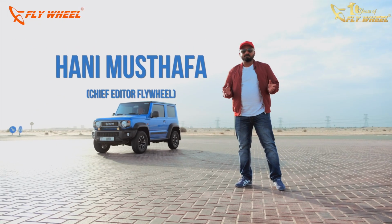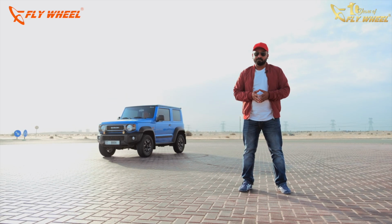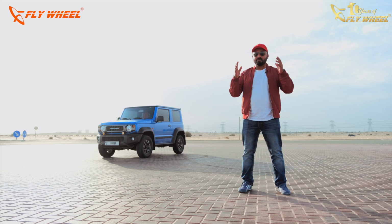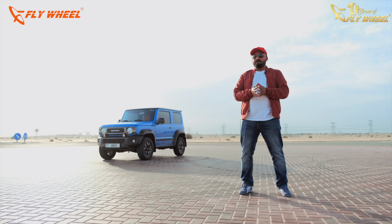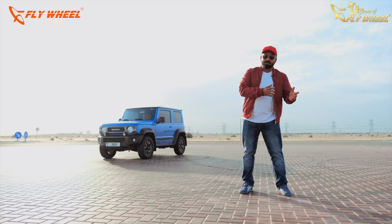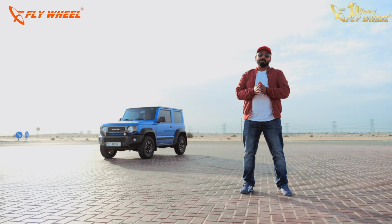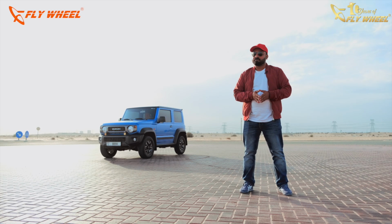If you ask me which is my favorite car, I can say one answer, which will be Mercedes G-Wagon. And if you ask me which is the car which you would start driving and doing all kind of stunts, it is the Maruti Gypsy. And now I have bought a car which combines both in one, which is the Suzuki Jimny, also known as the Chota G-Wagon and the successor of Maruti Gypsy. This will be coming to India very soon, and I'm bringing the first exclusive drive from Dubai.